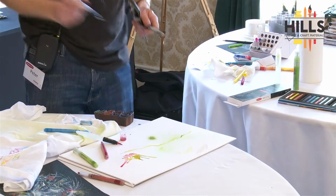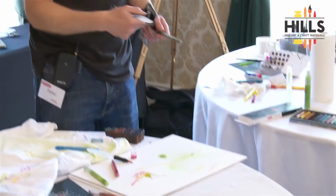So that's not moving at all, that one. So that's dry right away and won't move. So it works in a slightly different way to obviously the other paper. So essentially it's a fine liner.